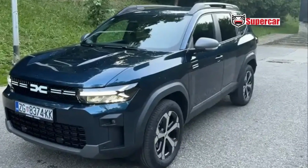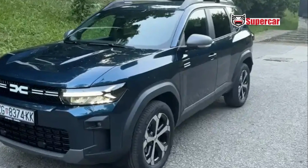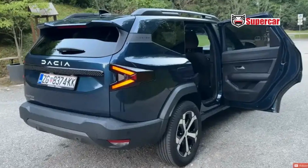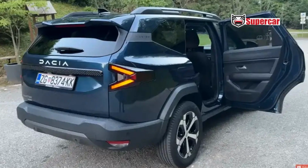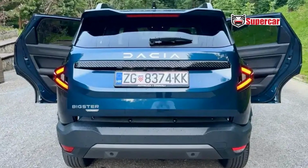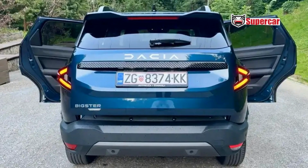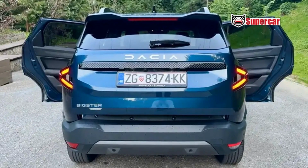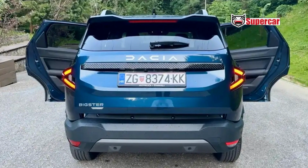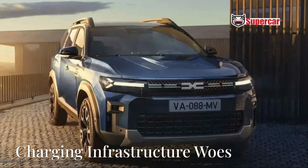So, while electric vehicles are really poised to redefine the future of transportation with their focus on sustainability and innovation, honestly, they're not without their own set of unique challenges that emerge under the pressures of real-world use. The report analysis of the Bigster 2025's EV issues actually goes beyond the widely discussed problem of range anxiety to reveal more nuanced and equally frustrating issues.